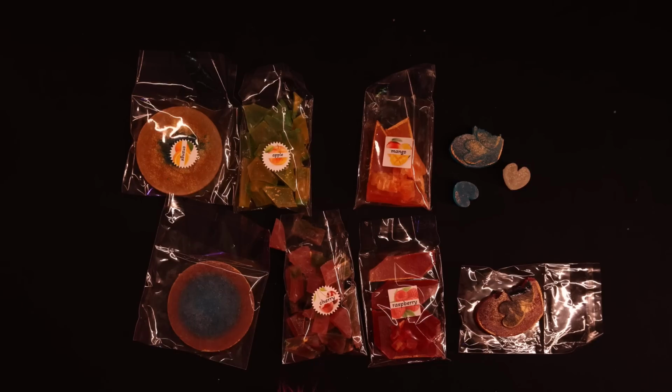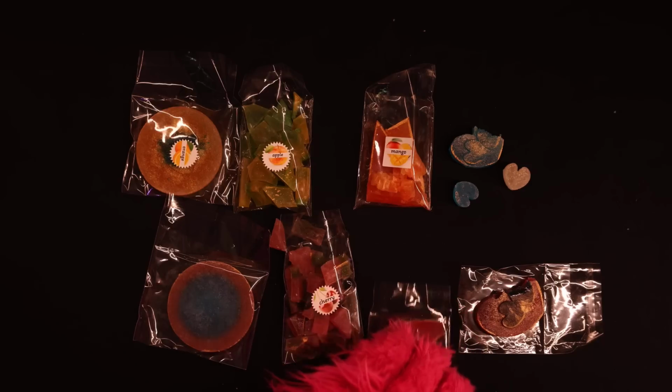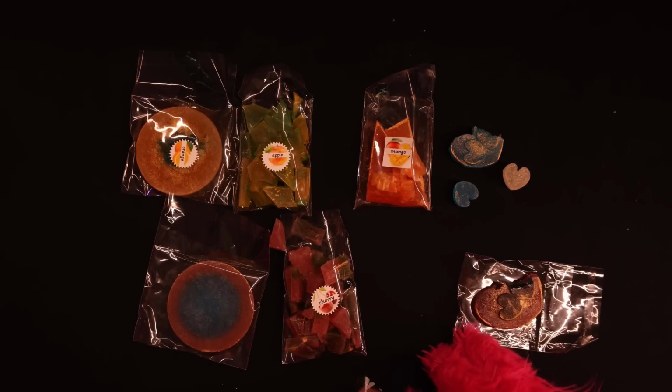Yummy. Again, very, very good flavor. That is delicious. It's going to be hard to rate these. We still have plenty more to go. Let's do the raspberry now.